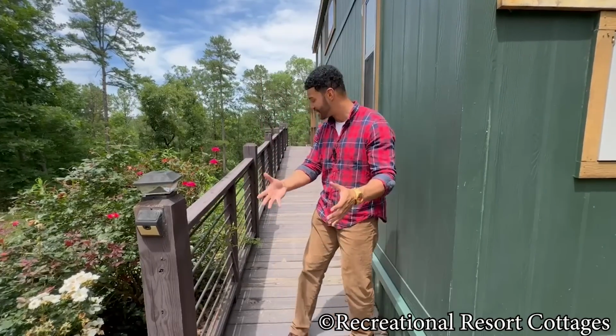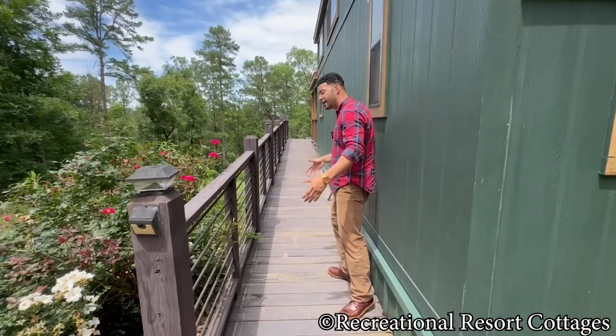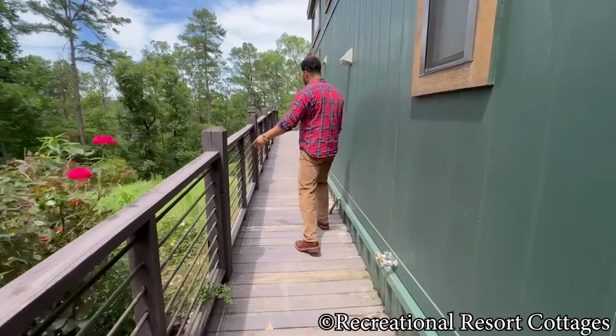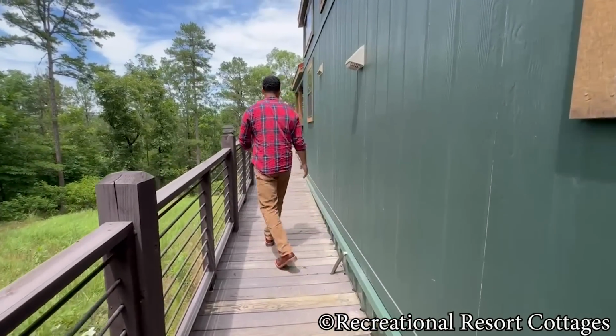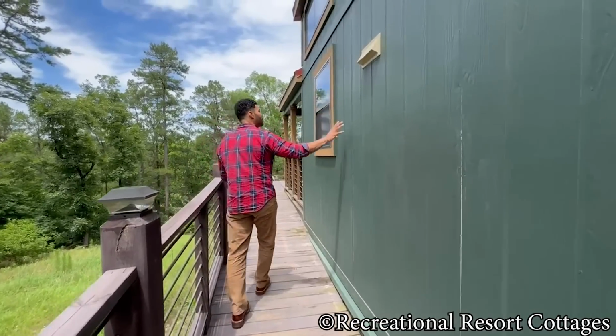And as you see right here, we have the walkway solar light. So at nighttime, everything's going to be lit up for you. We have the wood tops and bottoms, the rebar railing going along this walkway. And again, this is a Peel rustic flair, exterior green.